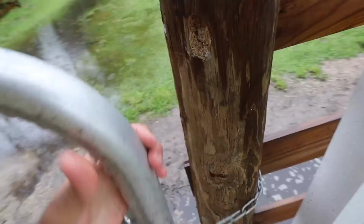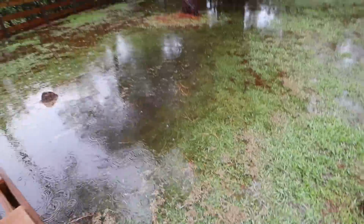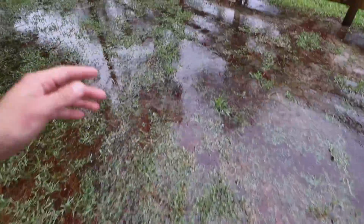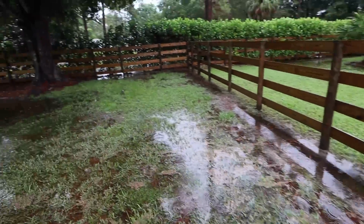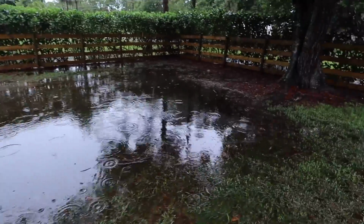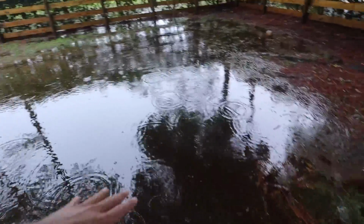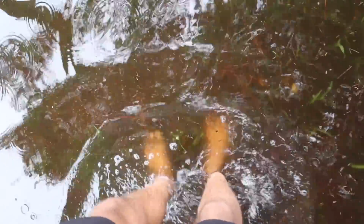I'm gonna come in here and see how it's doing. Yeah, lots of flooding. My goodness. Yeah, I mean, everything's flooded. You could walk pretty much through the entire front yard and at least have an inch or 2 inches of water. Like I said, it's a very good thing that this happened for the wetlands out in the Everglades, but it's not great here at the farm. Although my animals, and like I said, we're pretty prepared for anything. Wow, it is quite deep right there, at least 6-7 inches.